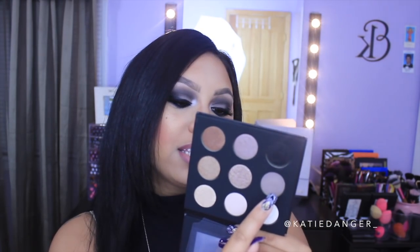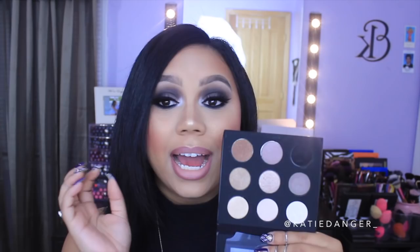And from this palette, I also put some of the colors on my eyes today. I used this color, which is S556. This taupe gray color, and then I also used this color, which is I528, in my inner corner. So I love these. Of course, all Makeup Forever eyeshadows are amazing, so of course I'm gonna love these.